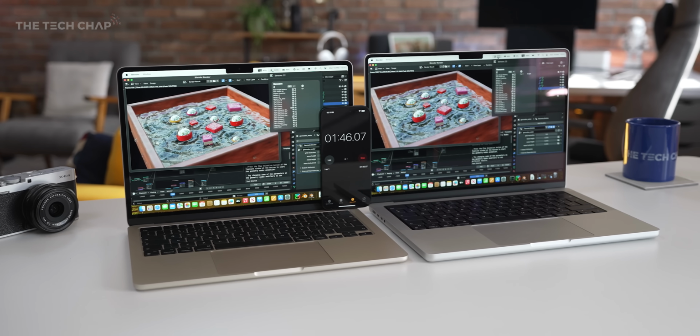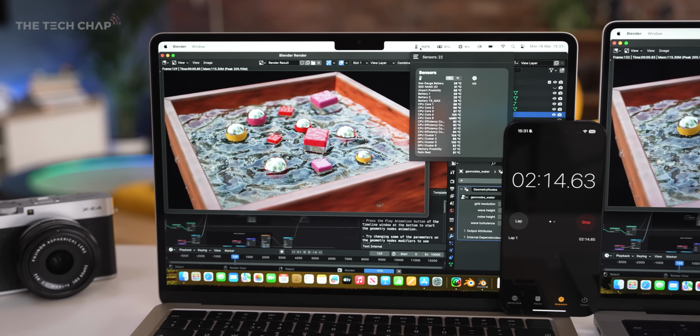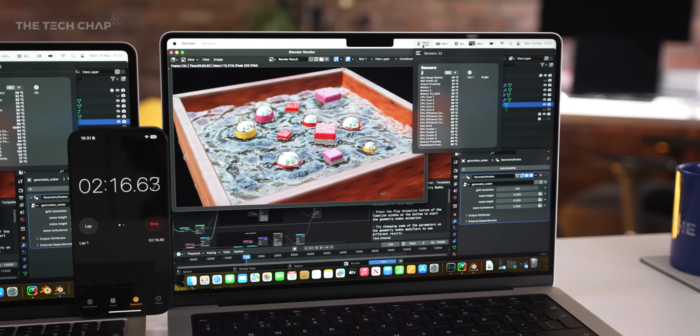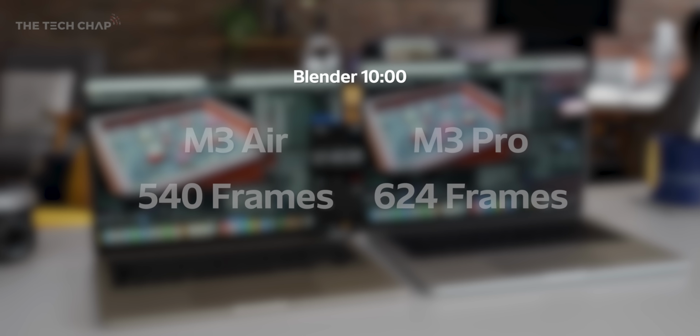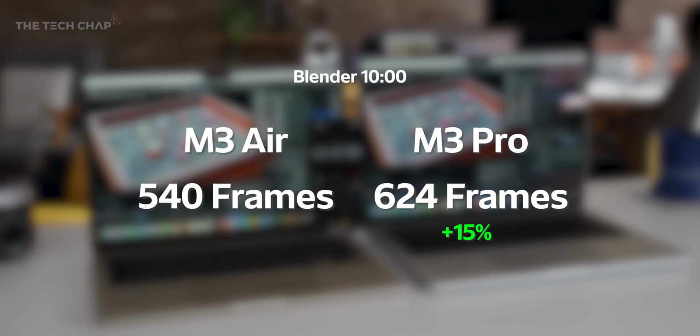Now this is Blender, and I'm going to run this ripple animation for 10 minutes to see which one renders more frames. And thanks to the magic of editing, let's skip forward, and we're looking at 540 on the Air versus 624 on the Pro, 15% uptick.